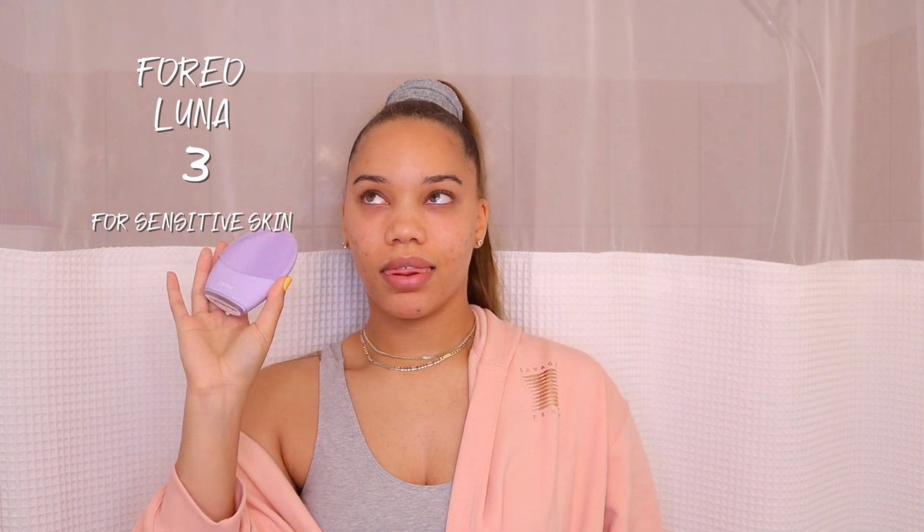So I actually use the FOREO Luna 3. This is really one of those gentle but deep exfoliating cleansing devices. It really just gets that cleanser up in there and gets all that dirt up out of there. I just love how it works.